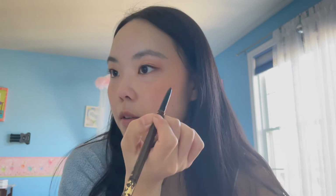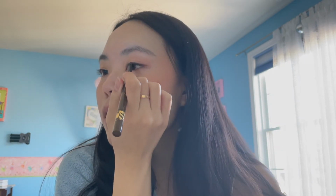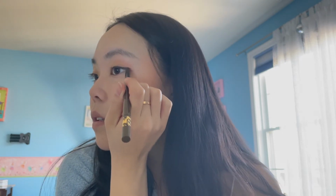and then at the corners of my eyes, just dragging it out the slightest bit. I'm not trying to do a cat eye or a wing here, just sort of a baby wing, almost more of a shadow. And then same thing on the other side. I'm at peak concentration right now.